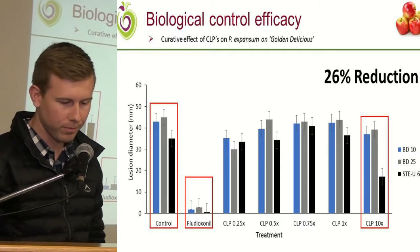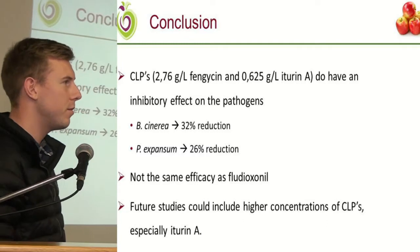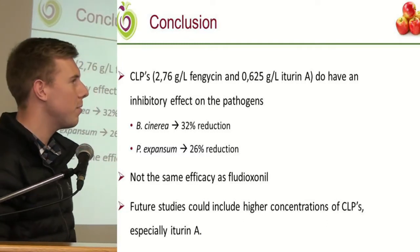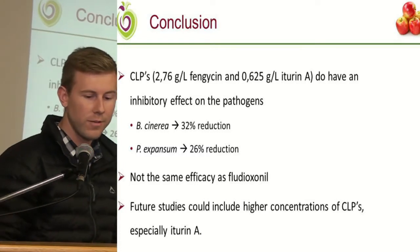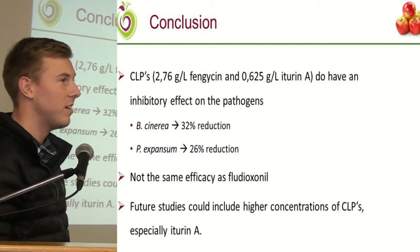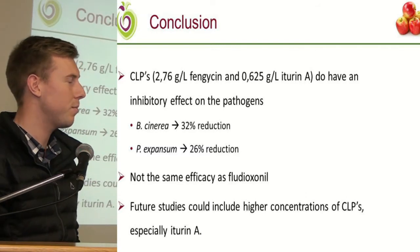In conclusion, we can see that the CLPs do have an inhibitory effect, but it's not as effective or with the same efficacy as fluorohexanol, and therefore future studies should rather focus on higher concentrations of CLP, especially the Iturin A, as it has been shown that Iturin has a better inhibitory effect on the pathogens.